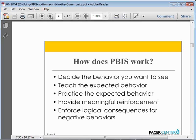So the way PBIS works is really thinking ahead of time. What is the behavior that you want to see? This is true in the school, and it's also true in your home. To teach the expected behavior and to practice it, ideally you're doing that in the setting where the behavior is needed.